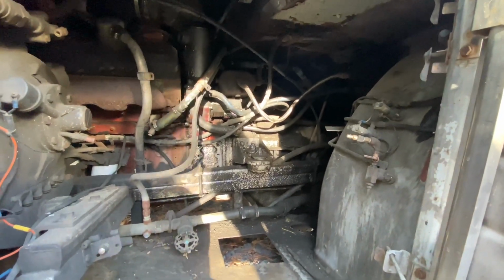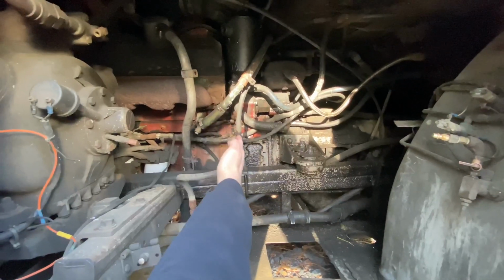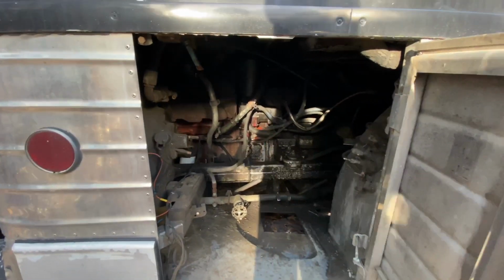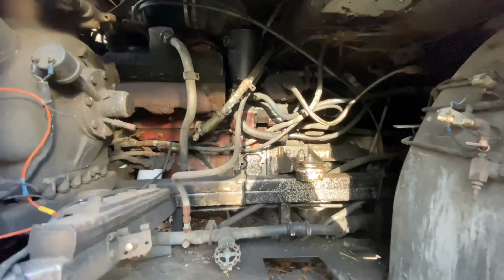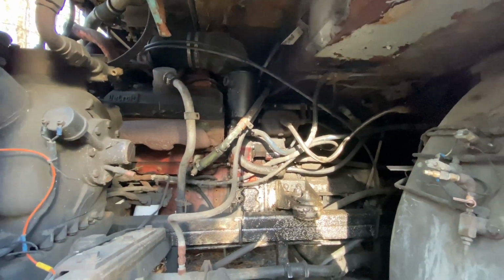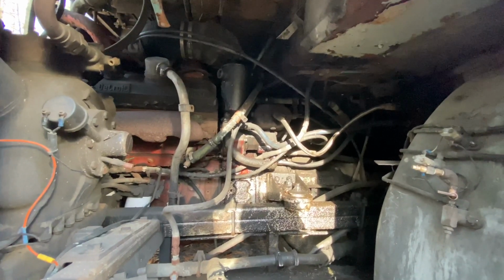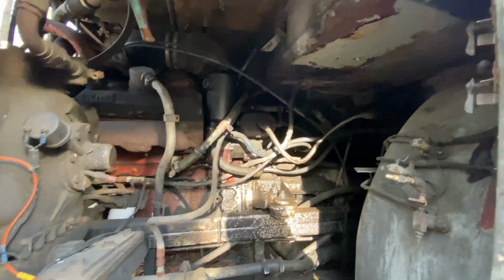Old engine. So this big part over here is the transmission, and then from here back is the motor. And if I open the doors, we get more light. I have no idea what I'm looking at, but I'm sure someone else does. It's a two-stroke diesel, Detroit diesel. It's a 6V92 with a turbo. So that's the model.